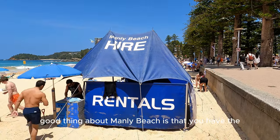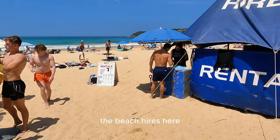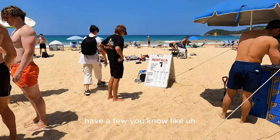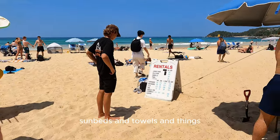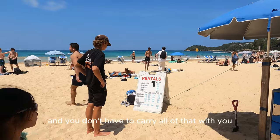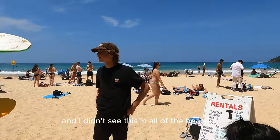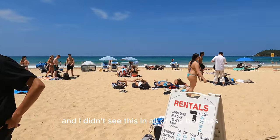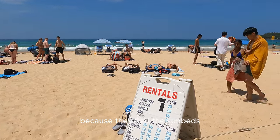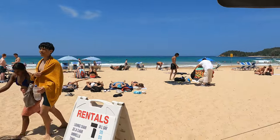Good thing about Manly Beach is that you have the beach hires here, so you can rent an umbrella, a few sunbeds and towels and things, you know, just to relax, and you don't have to carry all of that with you. And I didn't see this in all of the beaches in Australia, so I was so excited to come to Manly because they had the sunbeds, which is just so nice, and I love that.